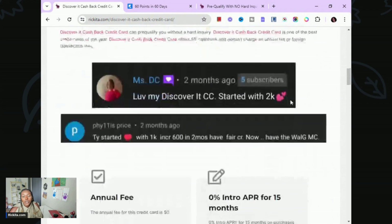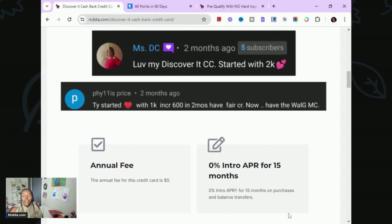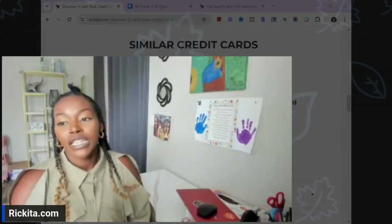So this is the cashback card. And you can see other people say that they got approved for it. So I hope that you guys love this website. You can go into a rabbit hole looking at all the different things that are on this website. But I hope that you guys love it.